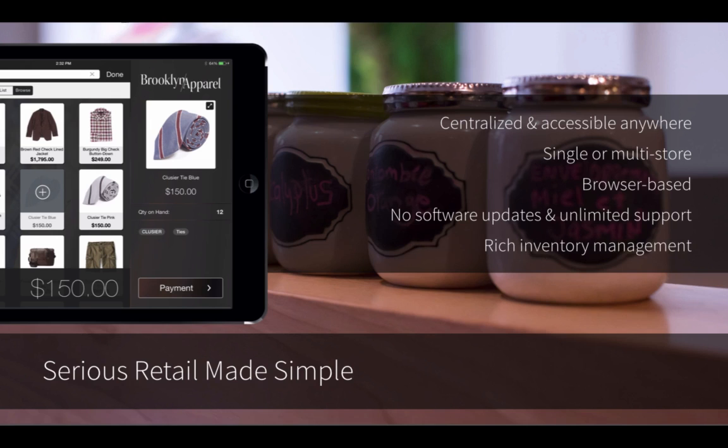And finally, our system offers rich inventory management. Our inventory and purchasing is where we really shine. We're more than just a POS system that can help you finish a transaction in store. We also care about the back-end management and allowing you to track all of this information in a single location.